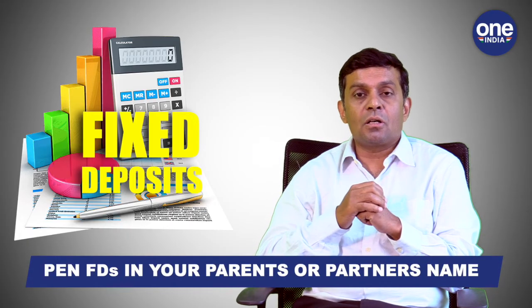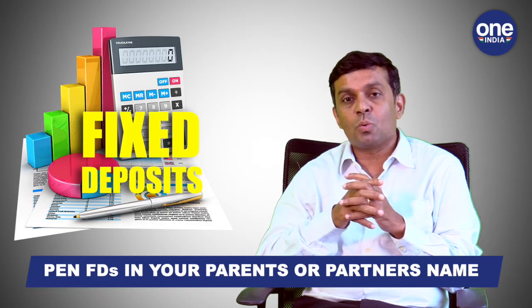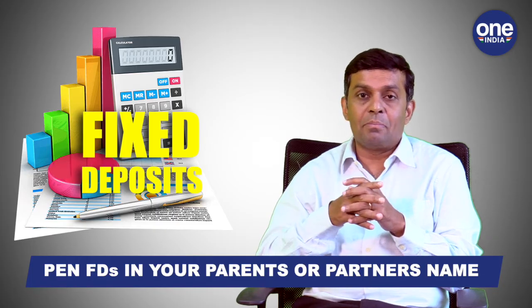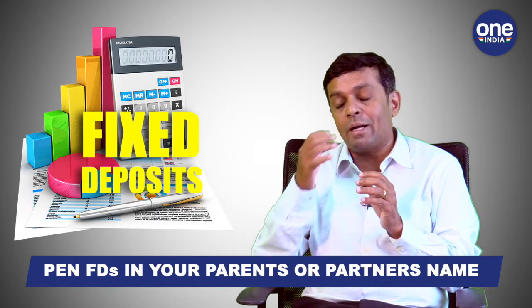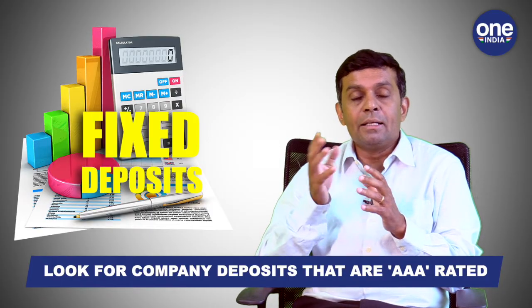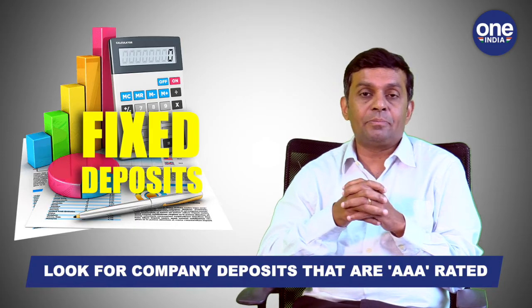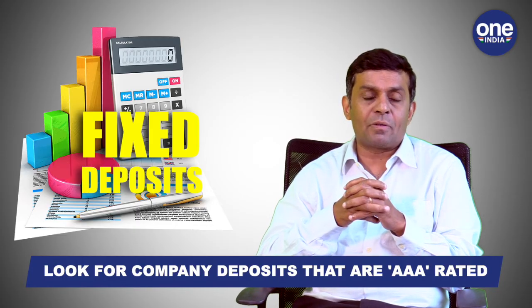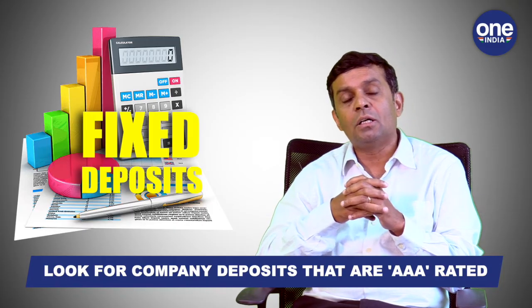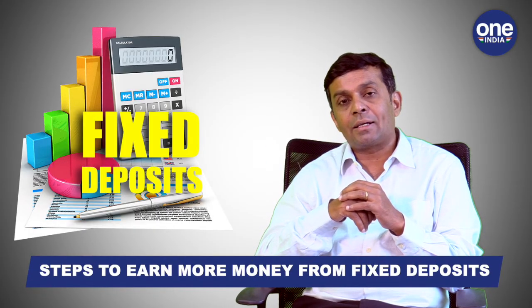Now, one of the last ways to improve your returns on fixed deposits is to make sure that if you are in the taxable bracket, the high tax bracket of 10%, 20%, 30%, you should invest in fixed deposits in the name of your spouse if she does not have taxable income. This ensures that you don't add the interest income to your total income and offer it for purposes of tax. You can invest in the name of your spouse who's not earning any income. So, which means you don't have an extra tax liability.